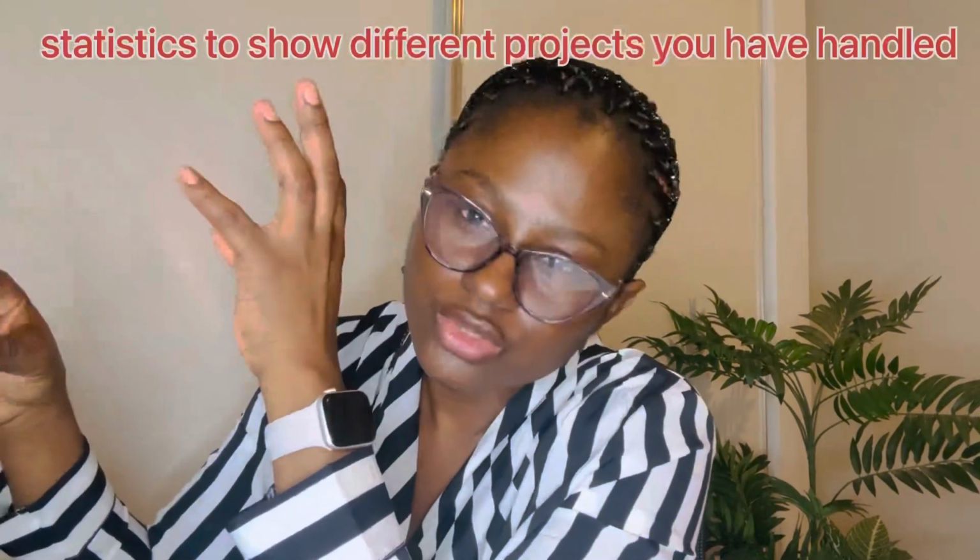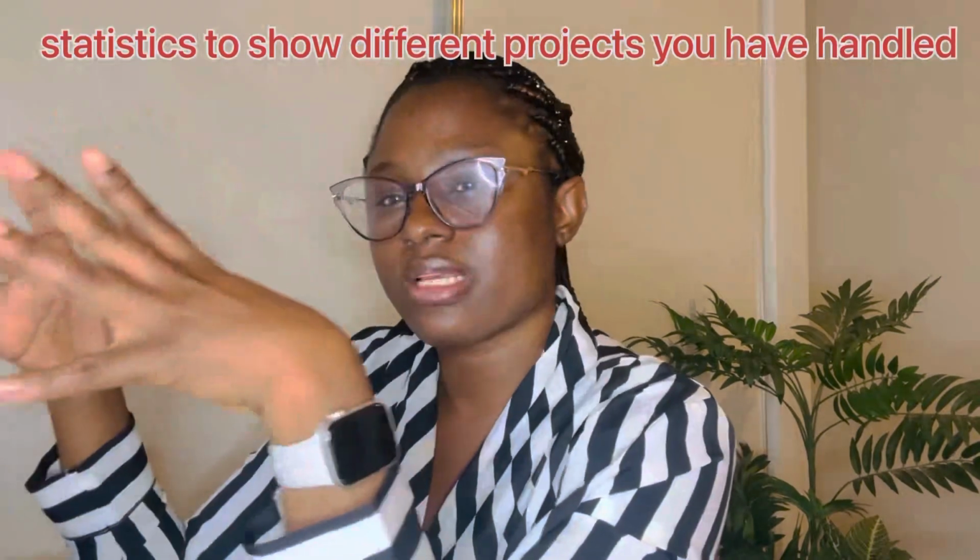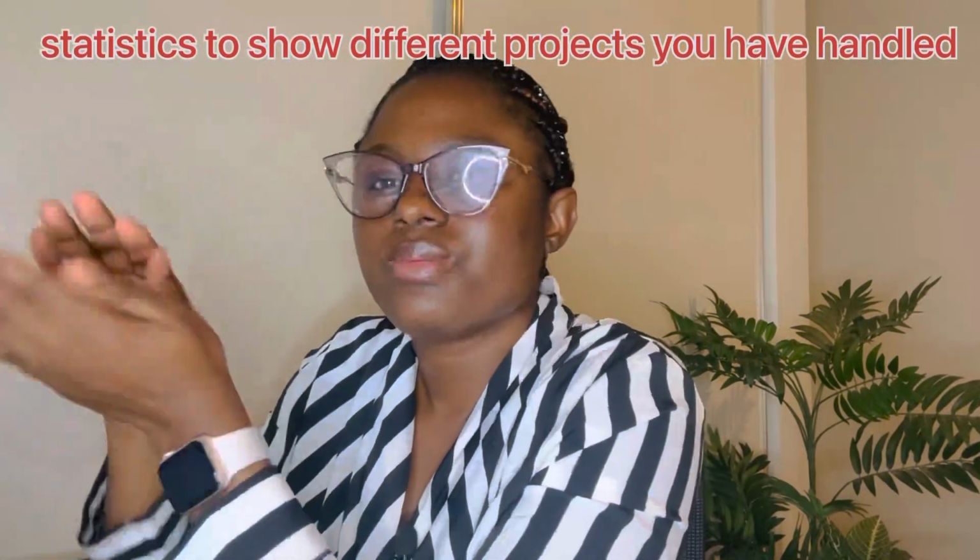Then, for example, for accountants and project managers and auditors, sometimes you need to show numbers in your CV. You understand what I'm trying to say? You have done this job, you have done that, and you need to put numbers to explain some things. Please put the currency of the country. For example, if you're applying for a job in UK, the currency has to be in pounds. If you're applying for a job in Australia, just put your currency in dollars. You don't have to write AUD, just put dollars there.